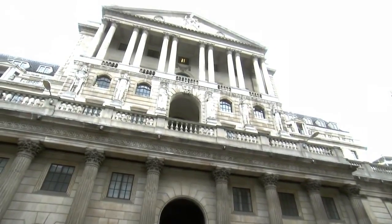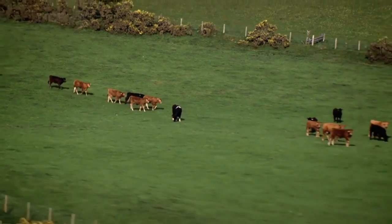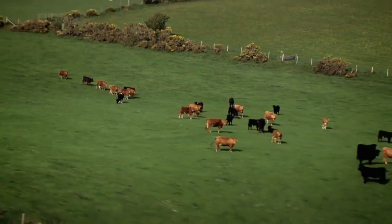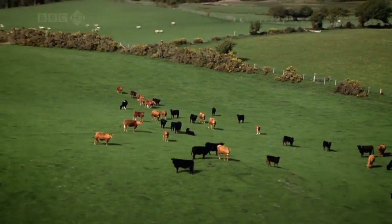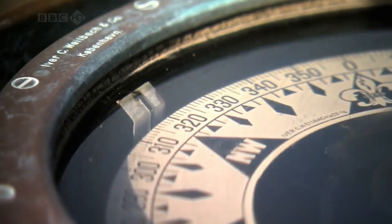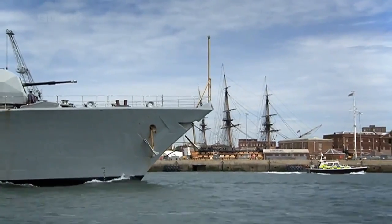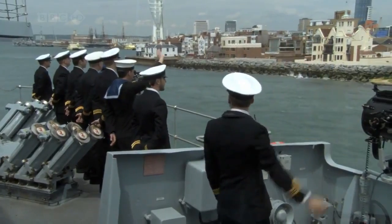Its ships protected a vast trade that made Britain wealthy and sparked revolutions in agriculture, industry, and finance, which changed Britain and the world forever. The Navy pioneered new sciences and reinvented our understanding of the world we live in. And they made the sea and seafaring an integral part of our culture and national identity.